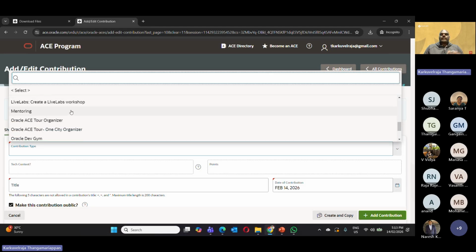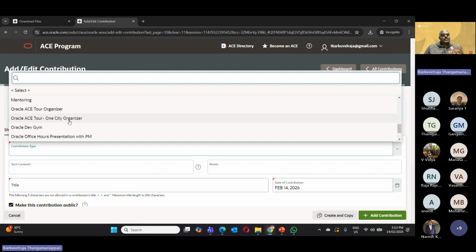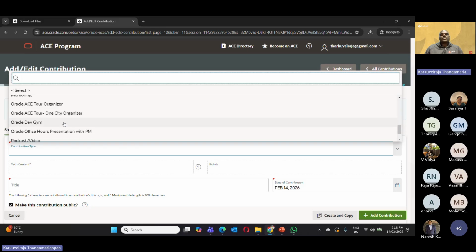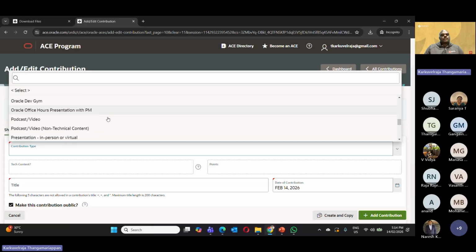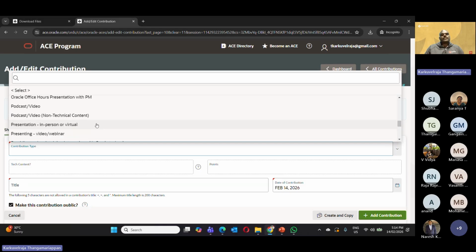You can mentor people who are really interested in community contributions, and then you can be an ACE Tour organizer, or an ACE Tour One City organizer, which means in India there are many places where we have a group and are conducting the program, and you can specifically choose a single state or single area or one city. You can take it, and you can be an ACE Tour One City volunteer. Oracle Dev Gym is a quiz platform where you can go and create your own quizzes. Oracle has Office Hours presentations, so you can reach out to them and present there, or do a broadcast or video, which is nothing but YouTube videos. It's non-technical content, but still related to Oracle products, and that is also included.